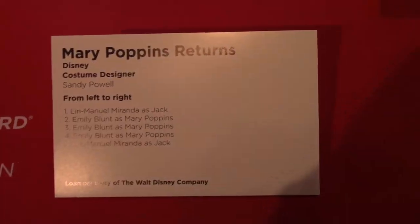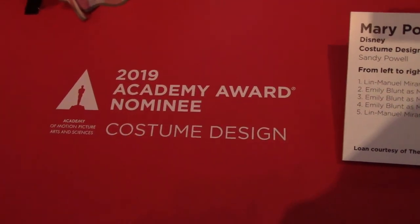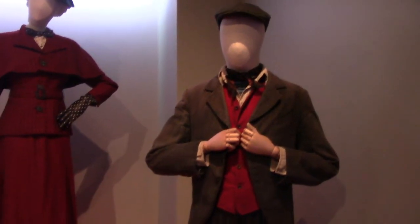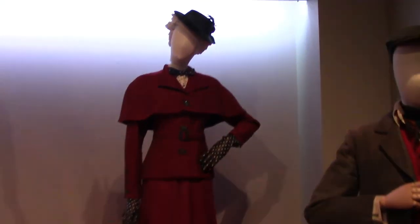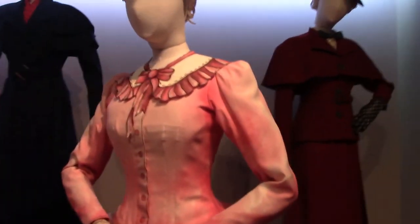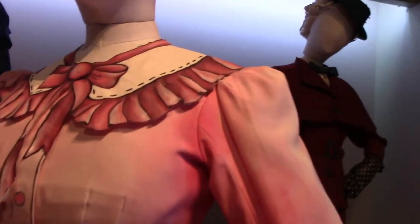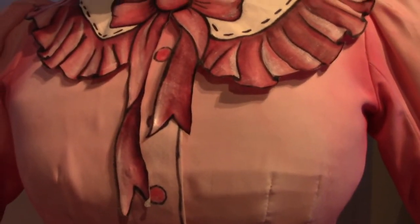Okay, here we have Mary Poppins, which is nominated for costume design, Sandy Powell. And beautiful. Everyday stuff. There's one of Mary Poppins' outfits. And these were the costumes I really wanted to see, because these are painted on. This part right here is actually just a flat piece of fabric with painted-on ruffles and shadows. It looks like it's layers and the fabric's actually ruffled, but it's not.